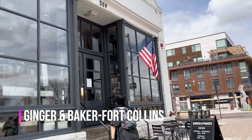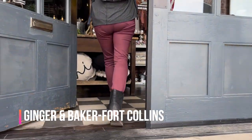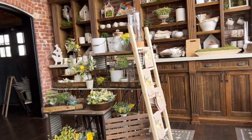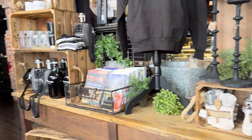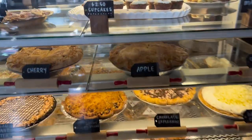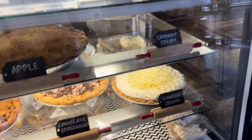Then it was time to break for lunch and dessert at the Ginger and Baker. Oh, love that. The one thing my sister and I have in common is we both have a terrible sweet tooth and we're both always trying to resist. But how could you resist? Look at those pies, they're delicious. And I was on vacation.